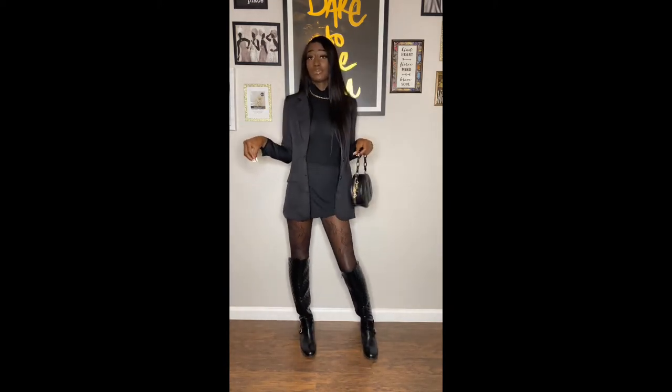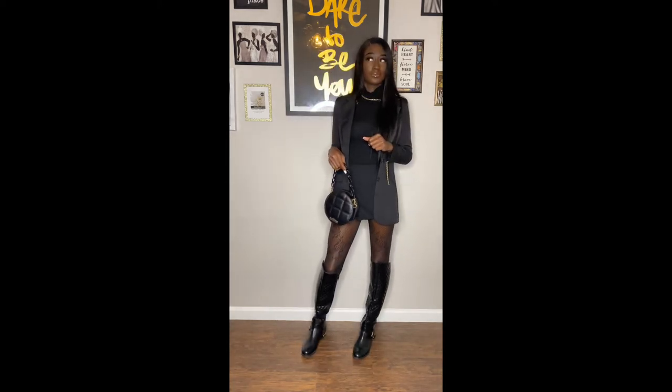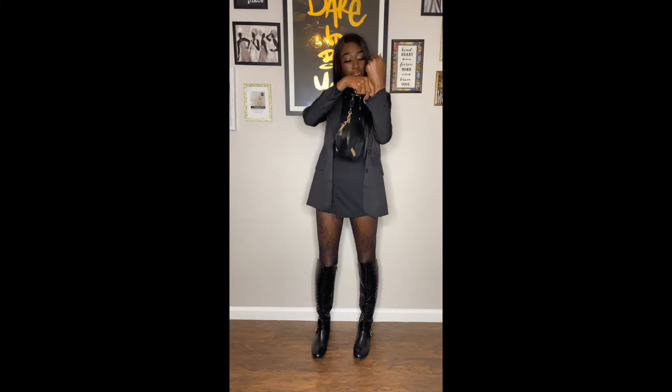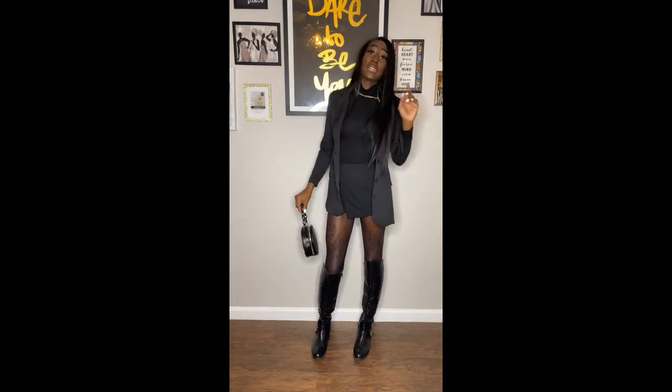You can wear this out for a nighttime cap, or I don't really know if nighttime cap is appropriate. I meant like a nighttime outing. Oh God. But you can wear this out for like a nighttime event, because I'm sick of it. You can wear this out for like a nighttime event.